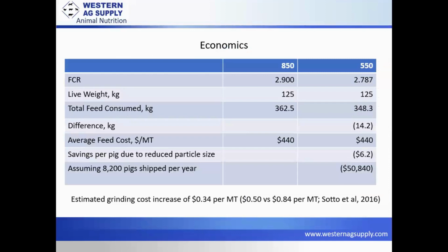So a quick and dirty calculation on the savings due to grinding, assuming the current particle size is 850 microns with a feed conversion of say 2.9. Reducing the particle size to 550 microns may improve feed conversion ratio to 2.787. With a live weight gain of 125 kilograms, that would be equivalent to about 14.2 kilogram reduction in total feed consumed.